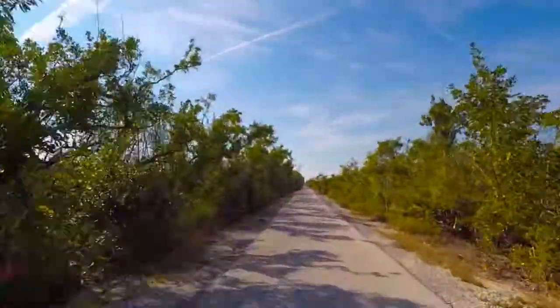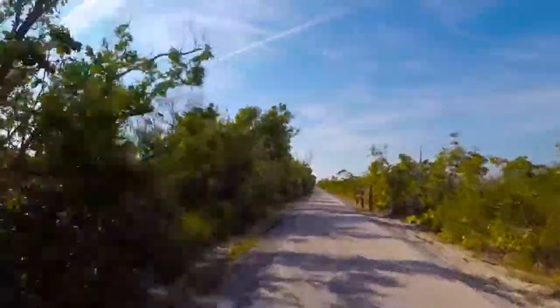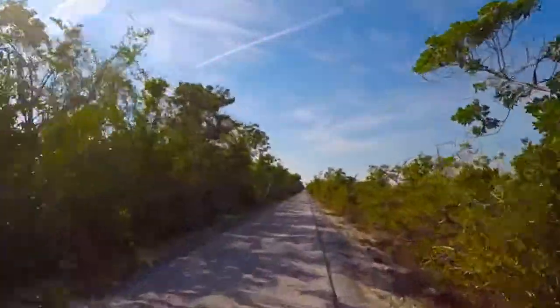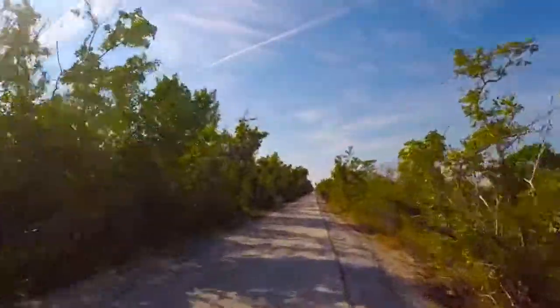It's a pretty nice bike path on Summerland Key. Not too shabby. Smooth riding, smooth sailing. We're headed towards the blimp.